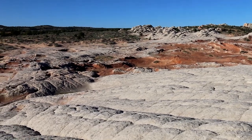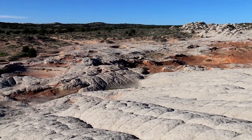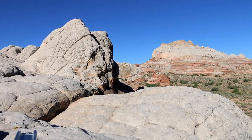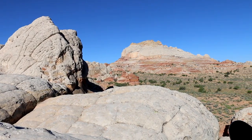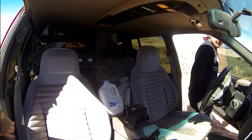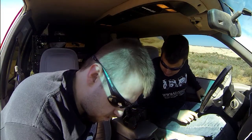We broke down what was left of camp and loaded up the Jeep. We sat for a few more minutes, overlooking White Pocket as we enjoyed a simple and quick breakfast of donuts. We then hopped in the Jeep to begin another day of the Arizona Strip trip.